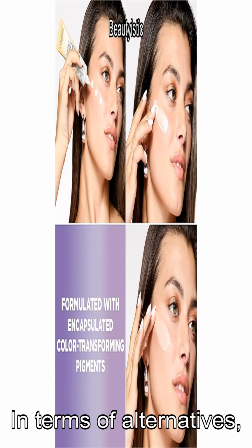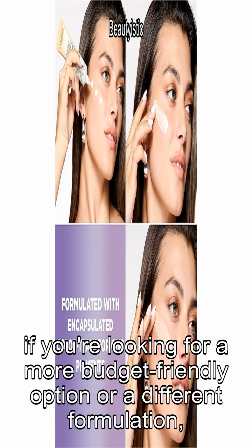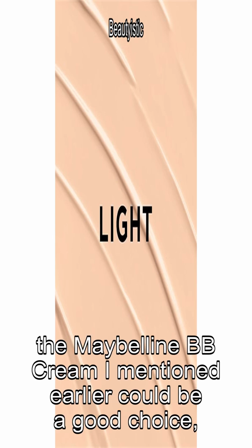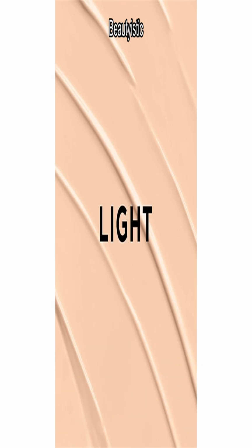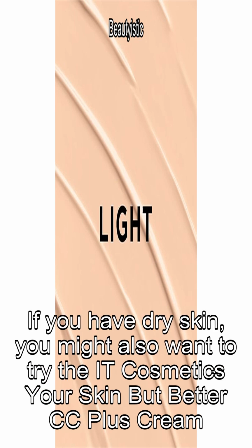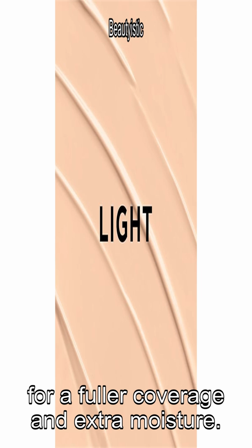In terms of alternatives, if you're looking for a more budget-friendly option or a different formulation, the Maybelline BB cream I mentioned earlier could be a good choice, though it doesn't offer quite as much hydration. If you have dry skin, you might also want to try the IT Cosmetics Your Skin But Better CC Plus cream for a fuller coverage and extra moisture.